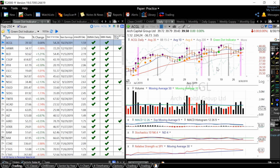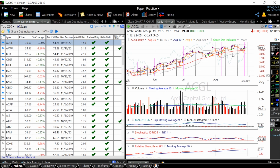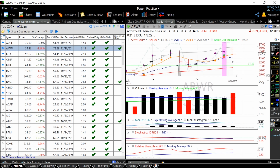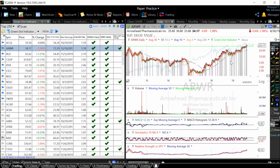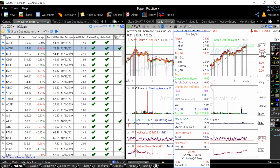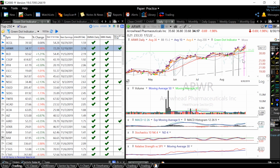Going through these quickly, you can see that ACGL had a PGO indicator recently, and hopefully next week it will continue this uptrend. ARWR shows a very similar pattern. You can see it had a PGO indicator, and it is right above this green line breakout, which it first started in 2014. So if it can continue to increase on volume, that would definitely be a promising sign.